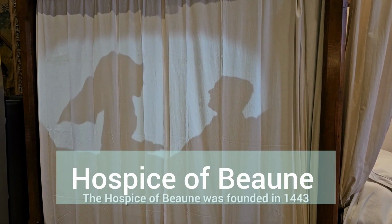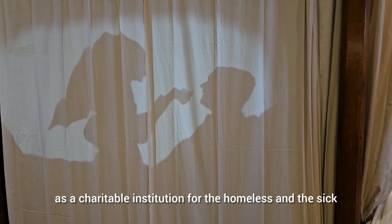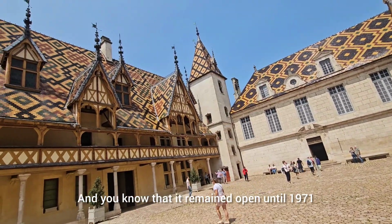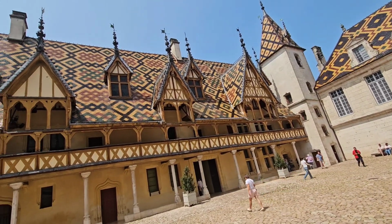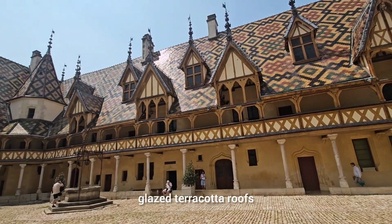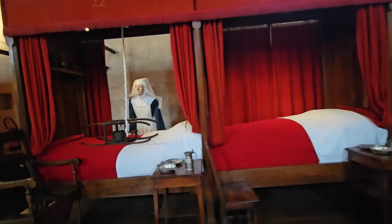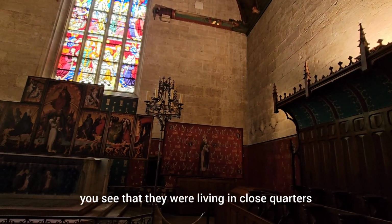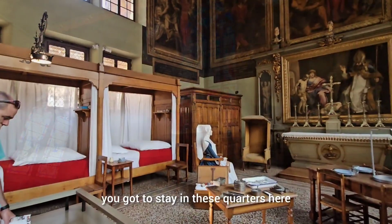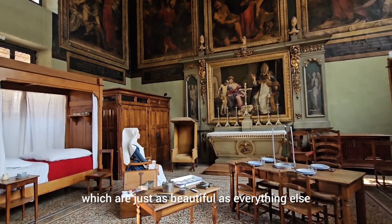The Hospice of Beaune was founded in 1443 as a charitable institution for the homeless and the sick. It remained open until 1971, and it's known for these cool polychrome glazed terracotta roofs. I'd like to have a roof like that if I could. Now, of course, you see that they were living in close quarters. However, if you had a little bit of money, you got to stay in these quarters here, which are just as beautiful as everything else.